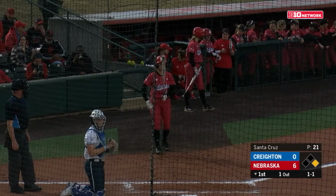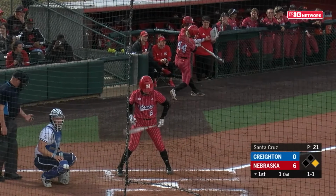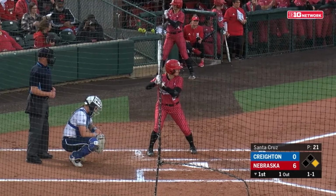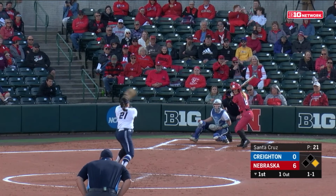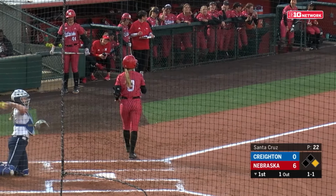Yeah, this is just, I mean, just 1-1. This next pitch, so important to see where this at-bat takes Santa Cruz, just because Abby Squire is a complete hitter and dangerous wherever you put the next pitch. Pitch, foul off, back and away. 1-2.